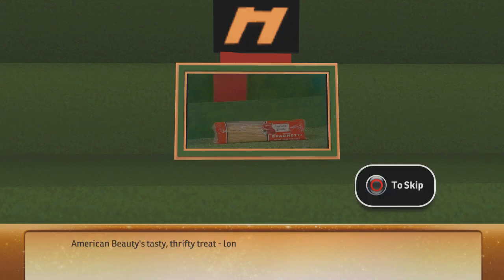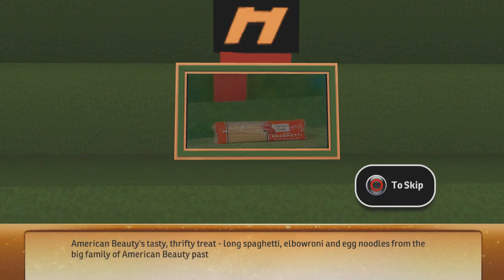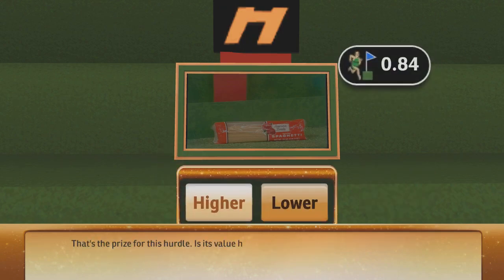American Beauty's tasty, thrifty treat. Long spaghetti, elbow macaroni, and egg noodles from the big family of American Beauty pasta and other fine food products. That's the item for this hurdle.